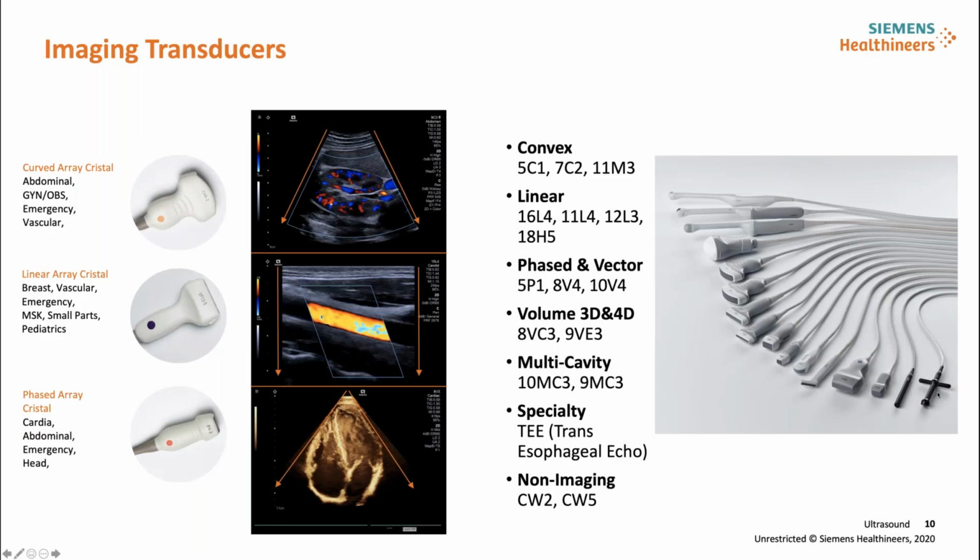So that was for the clinical images and all this. But the most important thing to understand with ultrasound is that it's basically a computer. Yeah, most ultrasound machines are Windows computers.